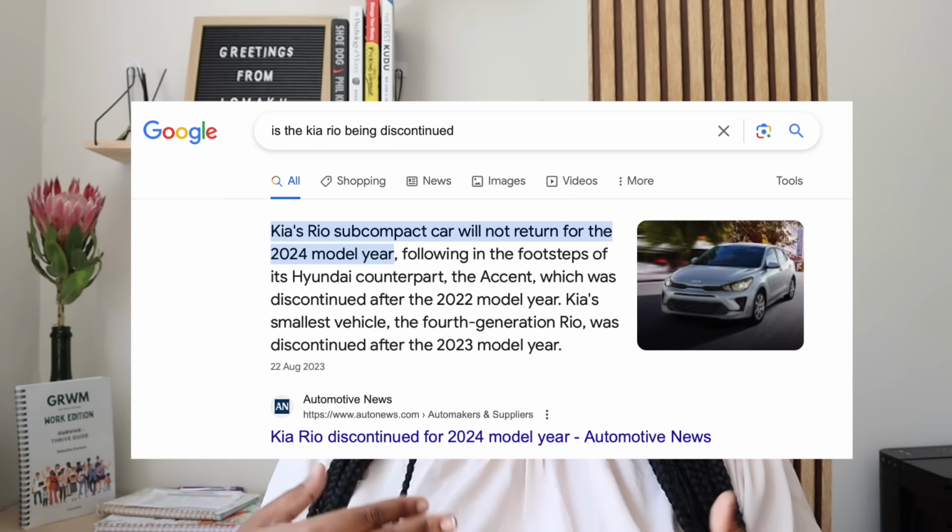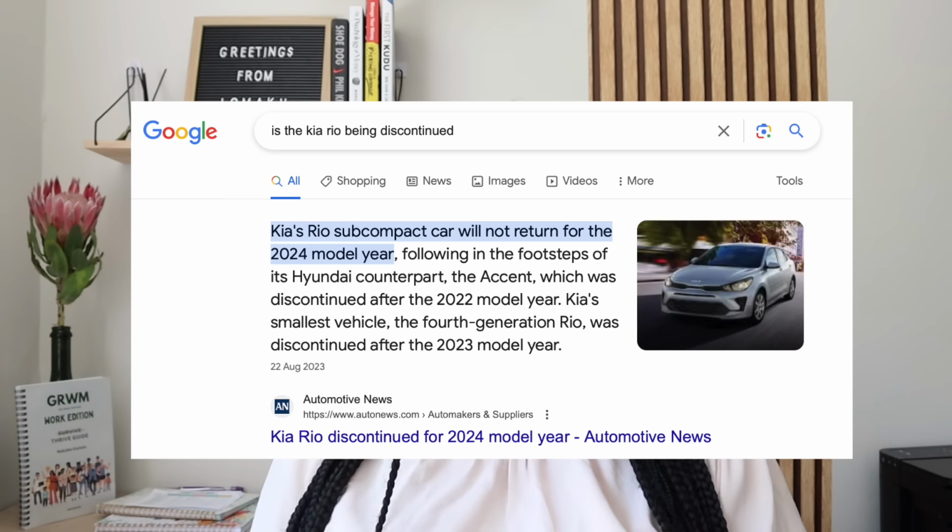So I decided not to do the Kia Rio, because if it's going to be discontinued, it means going forward from 2024 onwards, you guys will only be finding these cars in the secondhand market. So it wasn't really going to be a great example to do. So I decided to go with the number two, which was the Mercedes A200.